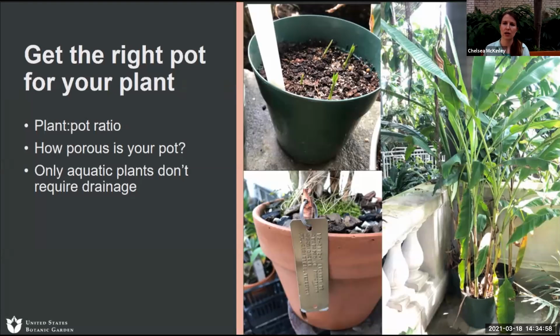So the soil is only drying out either through evaporation from the top of the pot or from the plant taking up the water. So, you know, you want to use that sort of knowledge to your advantage. If you're trying to grow succulents or epiphytes, things that like to have their roots a little bit drier, you'll want to probably use a terracotta pot. If you're growing something that likes it a little bit more moist, like a tropical plant or a fern or something of that nature, you'll probably want to use a plastic or a glazed pot. Another important thing to know is that only aquatic plants can grow in pots that don't have drainage, right?